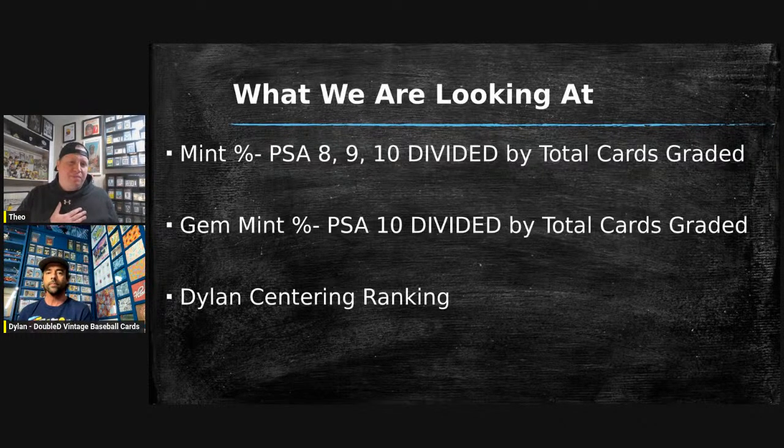One thing I'm curious about is, a lot of collectors out there use the words condition sensitive set. This is a condition sensitive set. Well, these are all from the 60s. What's your definition of a condition sensitive set? What does that mean?